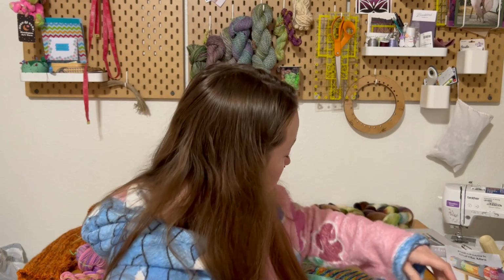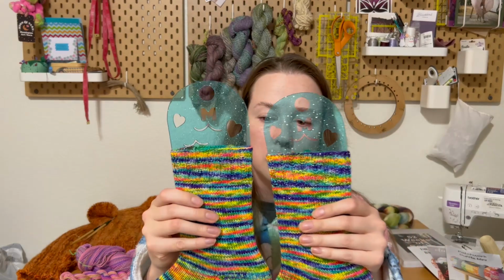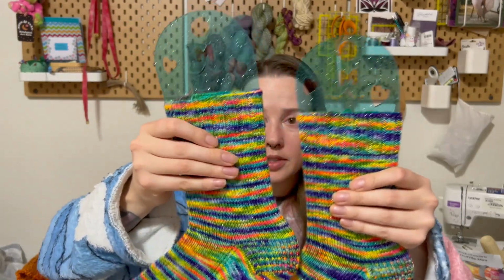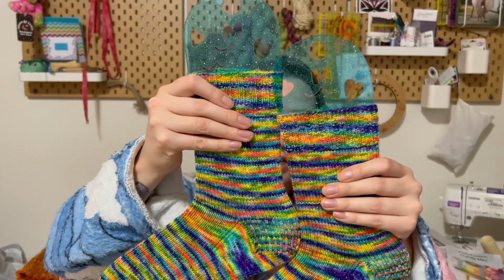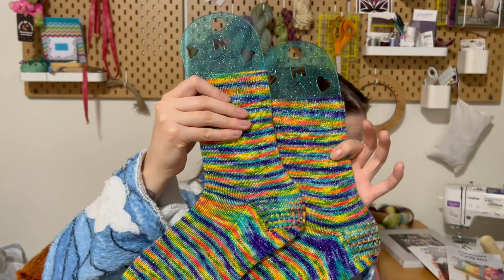So my first finished object are these socks, and these are 60 stitches and heel flap and gusset, just vanilla socks. This is in Pretty Twisted Yarns Lavish base, and the colorway I would tie-dye for you, EWE.